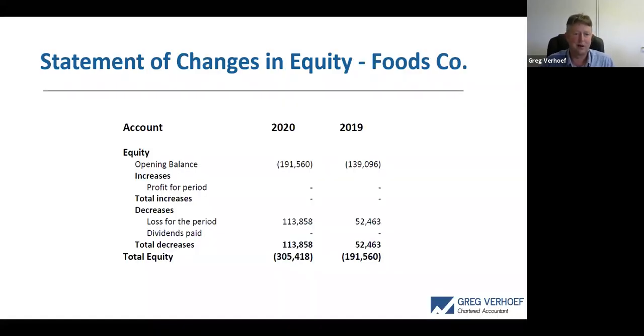So here's an example here. And we can see that this company actually has an opening negative retained earnings. So it's been in losses for a wee while. Again, not good. And you can see in 2019, it started off with a loss carried forward of 139. It made another loss of 52,000. So we end up with a loss carried forward of 191, which means at that point, our liabilities exceeded our assets by 191,000. That becomes our opening balance for 2020. We've got a loss of 113. So we've now got an even bigger problem. We've now got liabilities exceeding the assets by 300,000.